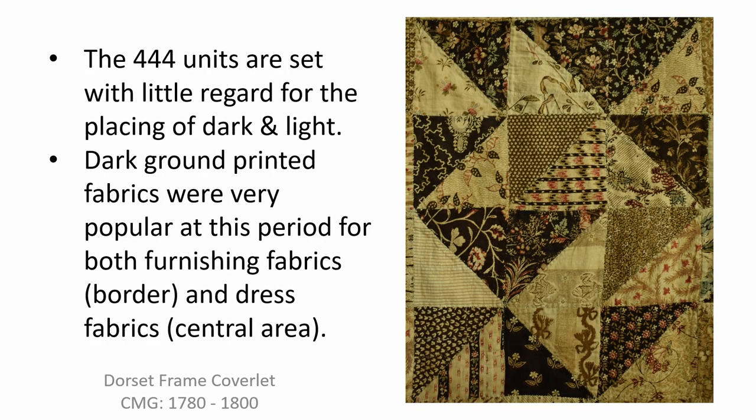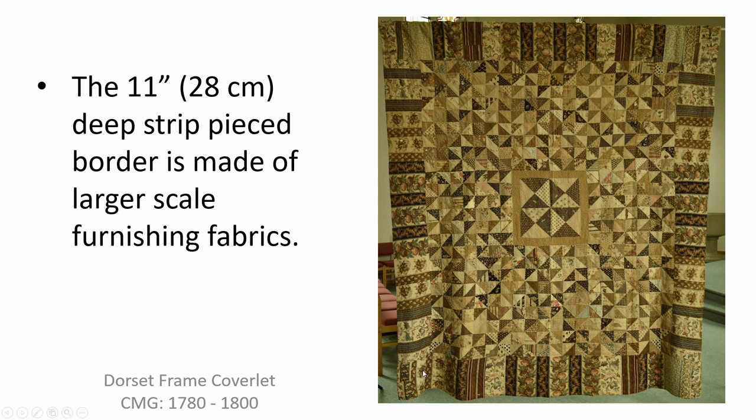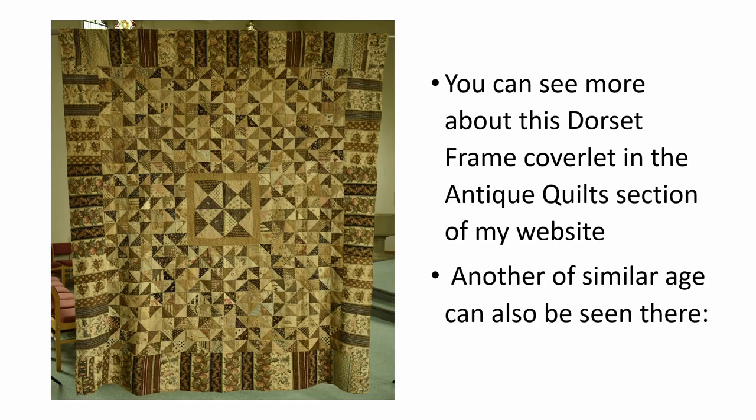The field of triangles around this has 444 units set with little regard for the placing of dark and light. They do include a lot of dark ground printed fabrics, which were very popular at this period for both furnishing fabrics on the border and these dress fabrics shown in the central area. The 11-inch wide, that's 28 centimetre deep, strip piece border is made of larger scale furnishing fabrics. Highlights of the many other sophisticated fabrics can be seen on the extensive page about this coverlet in the antique quilt section of my website.